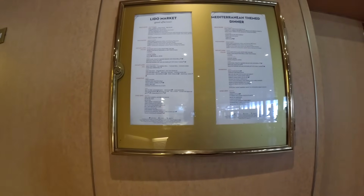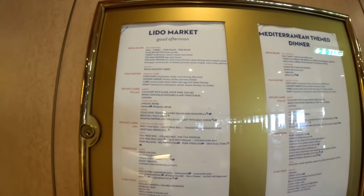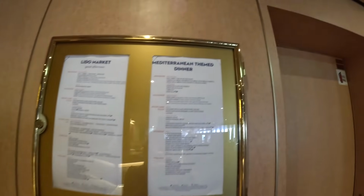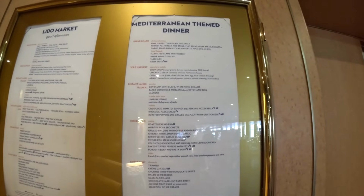We just had another great lunch in the Lido Market, and outside you can come and find the menus. So obviously this is a lunch menu here that we've just had, which was delicious, and obviously dinner tonight is here. So as you can see, a really good selection.